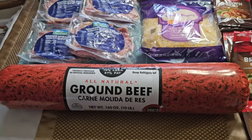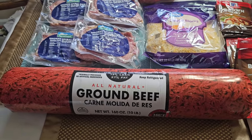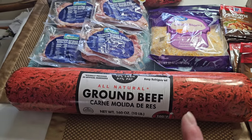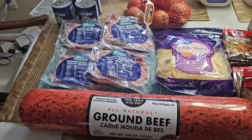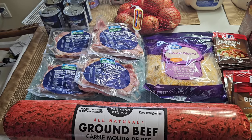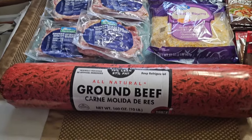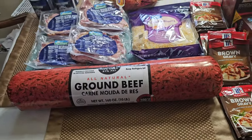and it just works better. And I can portion it and then freeze it. I can vacuum seal it and then toss it in the freezer. But this guy right here is probably going to get entirely used because I've got four out of 6 recipes that will call for ground beef. So he's probably going to go bye-bye.